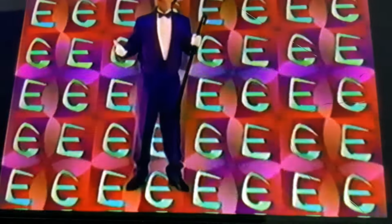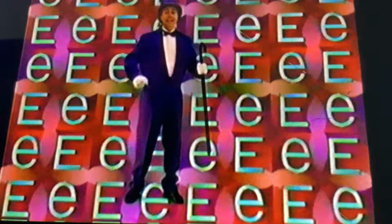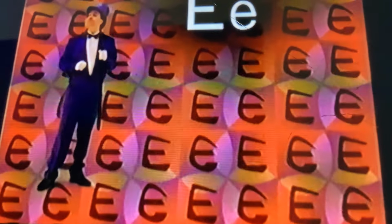Excellent! We've learned the letters A, B, C, and D. Now let's learn the letter E. See the capital E and the lowercase e?